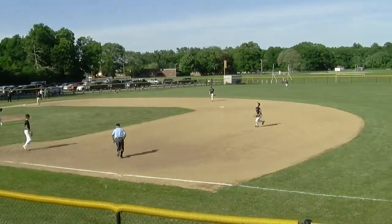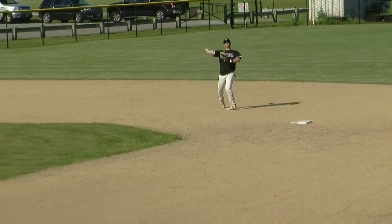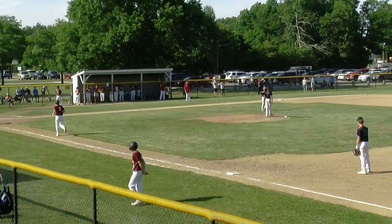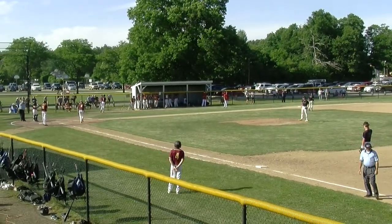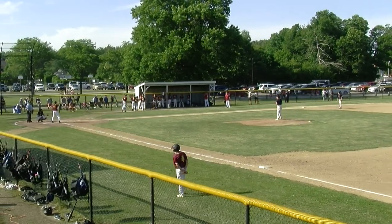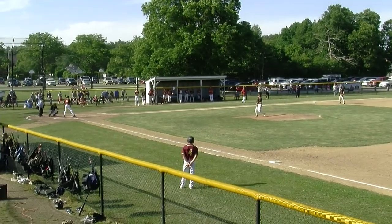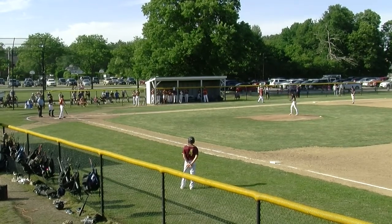And here we are at the top of the sixth. Cardinal Spellman starts off with the highest pop fly of the game, and it was caught nicely by the Norton defense. That'll be the first out against them. Strike one. Up at bat for Cardinal Spellman, number 16, Buckley.